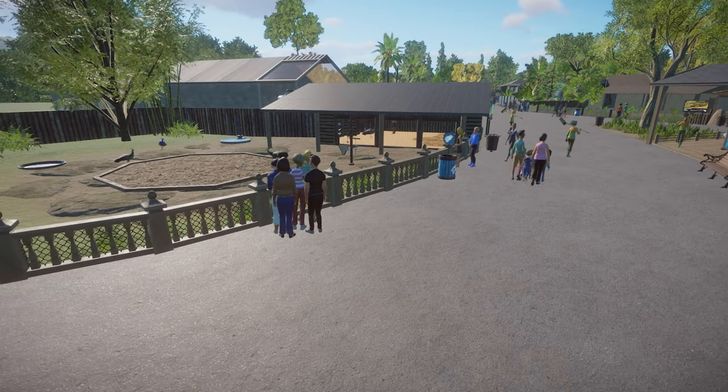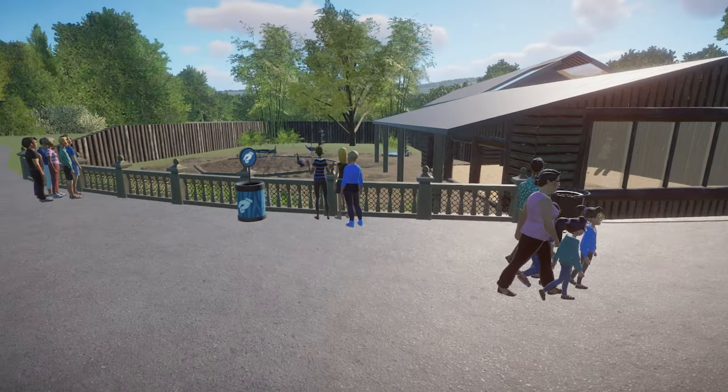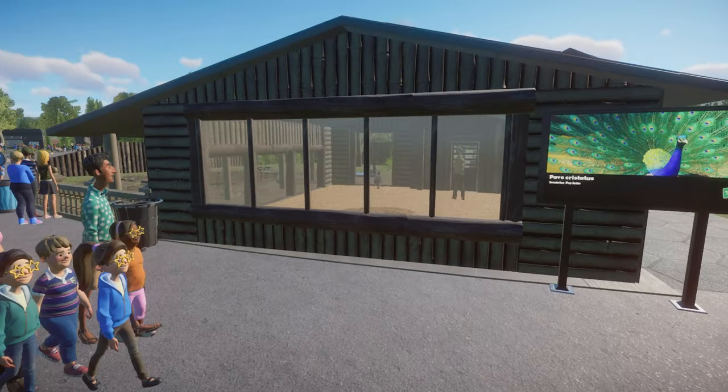So here's what we've got for the peafowls. It's quite a small enclosure, basically a bit of an outside space and a bit of an inside space within the shed that I've made here.